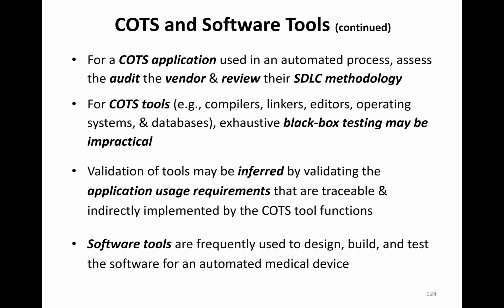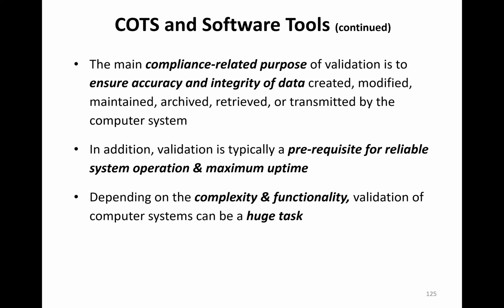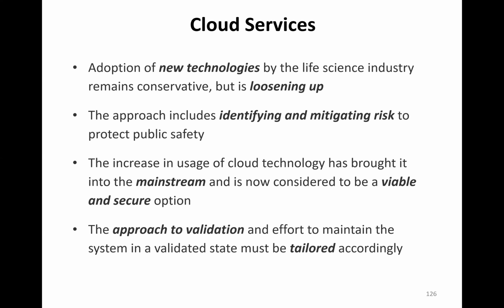Software tools are frequently used to design, build, and test the software for an automated medical device. The main compliance-related purpose of validation is to ensure accuracy and integrity of data. You want to make sure you have validation done as a prerequisite for reliable system operation and uptime. Depending on complexity and functionality, that can be a huge task.